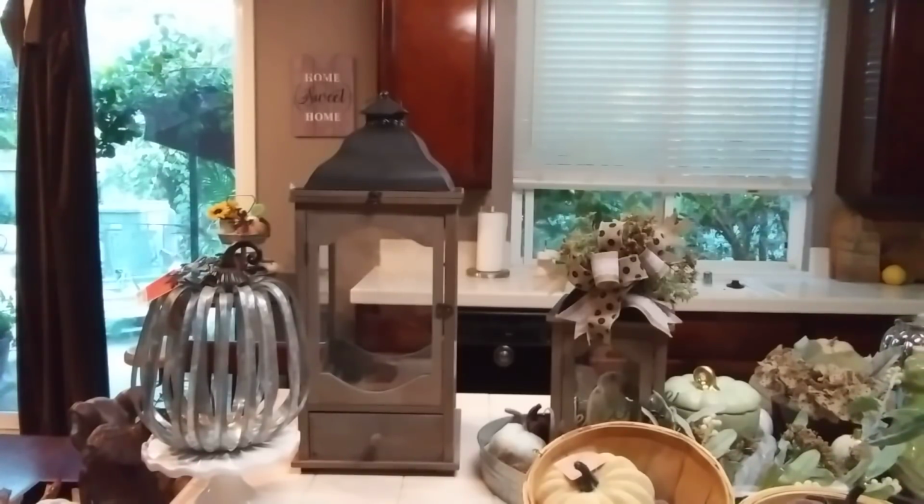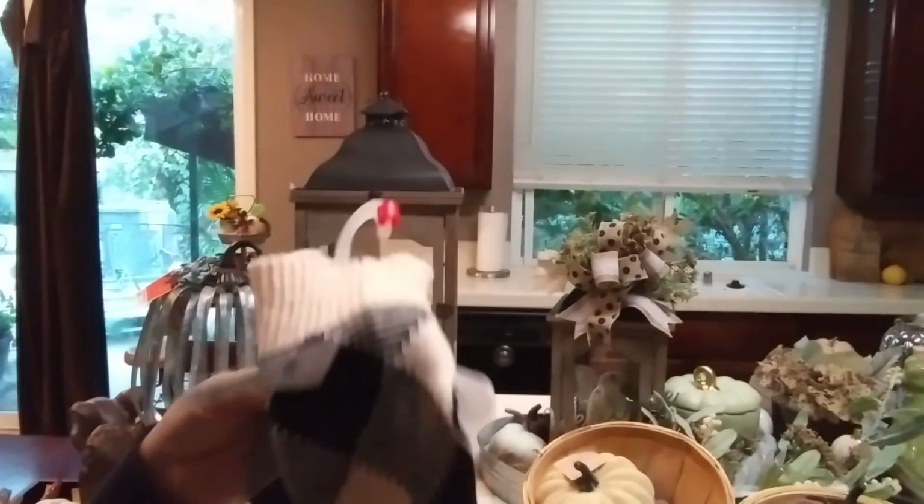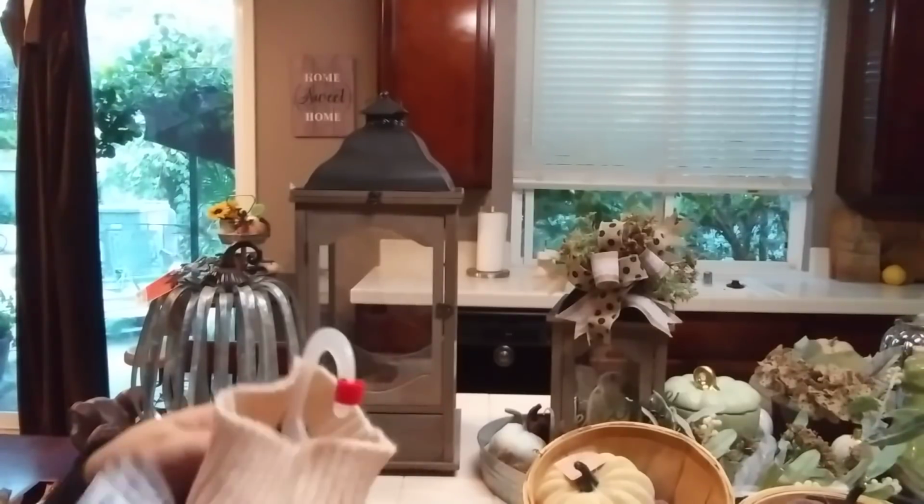But the one I got last year was really nice from the Tractor Supply Company. And I think it was $10. But her arms would keep coming out of it just from the placement of her arms on the sweater. So I think I'm going to buy a second one like this.